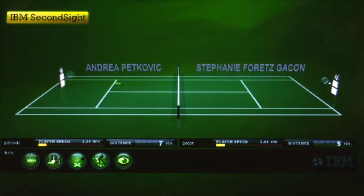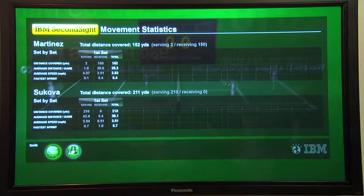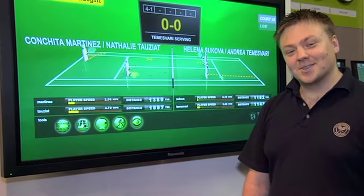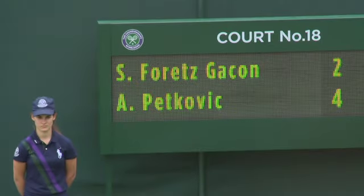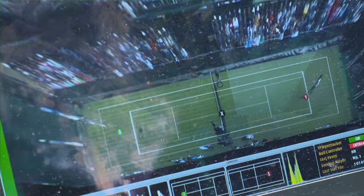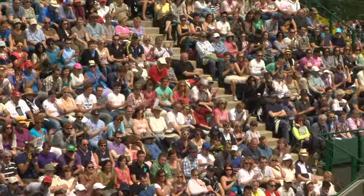Each year we're looking to innovate, explore new ideas and bring new things to the club to enhance their experience, fans' experience. And this year we're doing that with IBM's second site, which is tracking player movement. So this is IBM's second site, which is tracking the movement of all the players currently playing on court 18. And we've got 2 camera boxes overlooking that court, and they're filtering out background noise, background motion, and just tracking the 4 players in this doubles match.